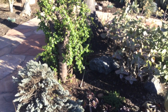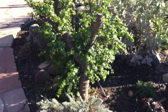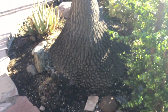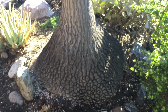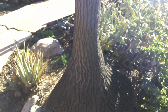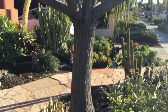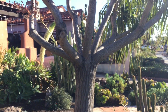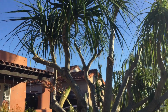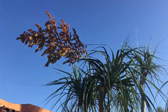Ponytail palms, Beaucarnia recurvata, are known to be up to 350 years old in habitat in Mexico. They're hardy to the low 20s Fahrenheit, maybe -5 Celsius. And they're listed as threatened by the Mexican government because of various human activities, just like so many species around our world these days.